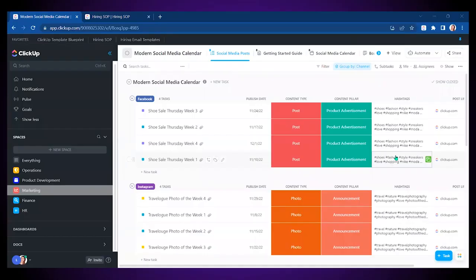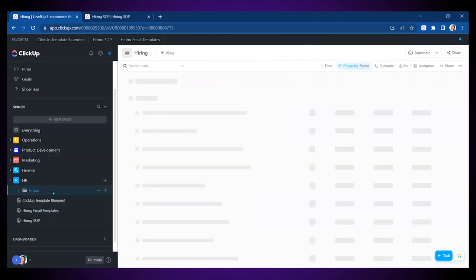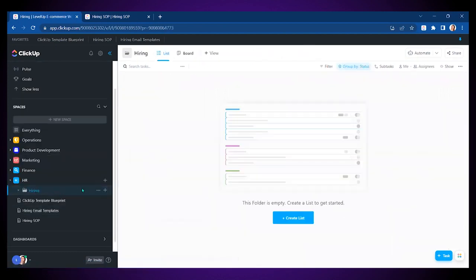Now here, let me show you how to custom build a template from scratch. In this case, we're going to use the hiring SOP as a sample. The hiring process, I'm going to put that under the HR space in this hiring folder. So the first thing that I need to do is to choose the hierarchy. So in this case, I'm going to create a list for hiring pipeline for every role that we're sourcing for.